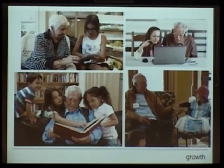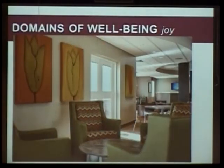Again, the family connections: how can we see growth in them? The intergenerational connections are another really big thing. It's not just about the family members coming to visit, but about learning from them, and also the children learning from their loved ones. And the last one is joy.